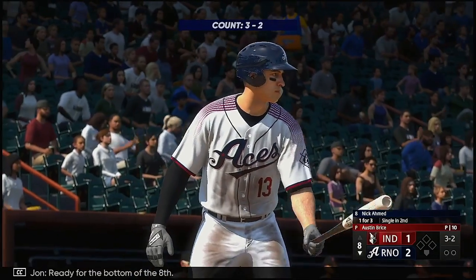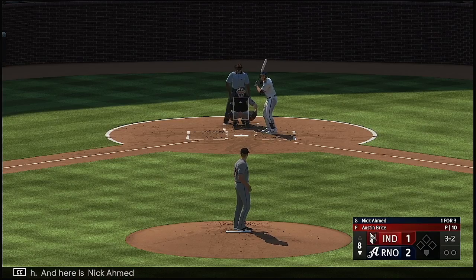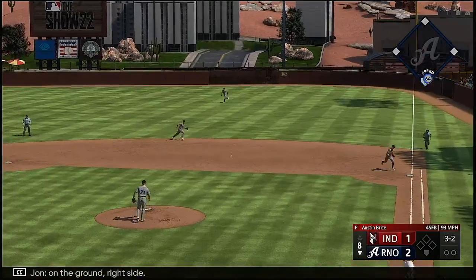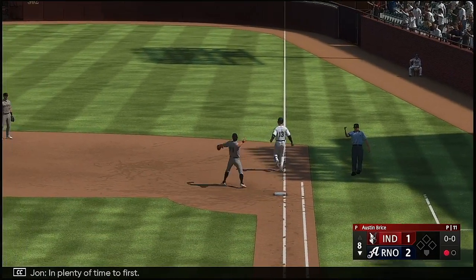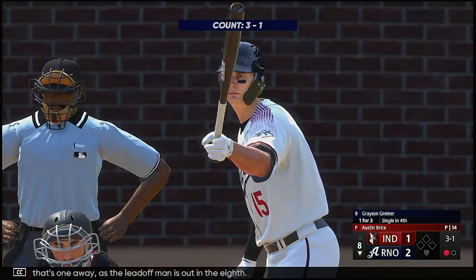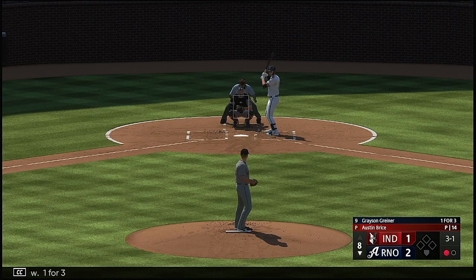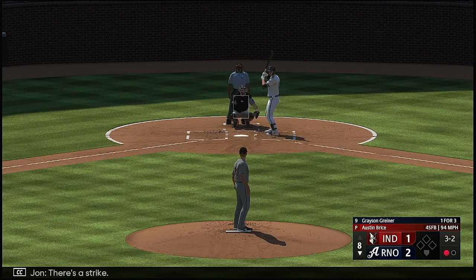Ready for the bottom of the eighth. And here is Nick Ahmed. On the ground, right side. In plenty of time to first. And that's one away as the leadoff man is out in the eighth. Grayson Griner digs in now, one for three. The 3-1. There's a strike.